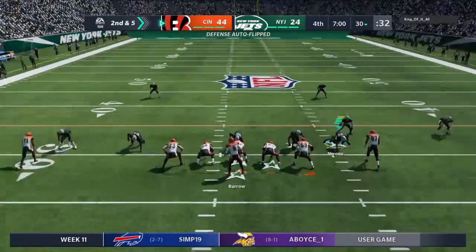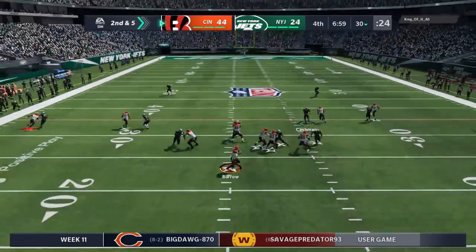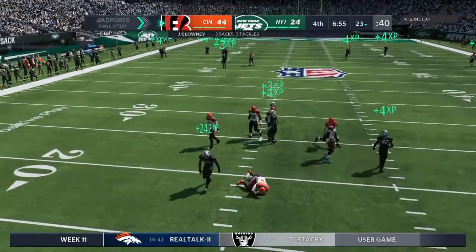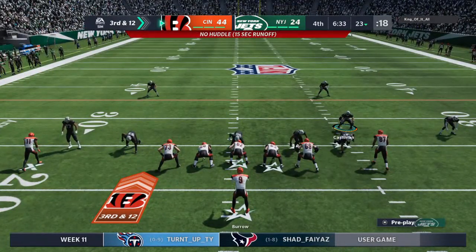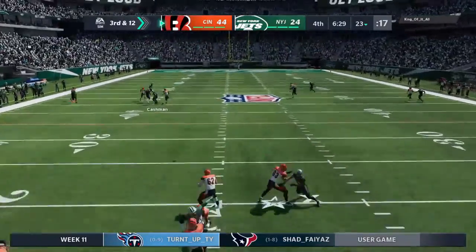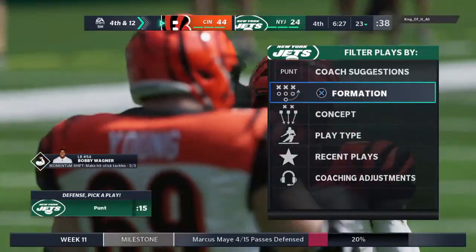Ball on the 30. They'll come up with a 2nd and 5. Out of the gun, it's Burrow. And the Jets pressure too much as down he goes. Jadeveon Clowney in there to get him, and that is sack number 6 now for him on the year. On 3rd down, Burrow. He sets to fire deep. And it's knocked away and incomplete. The safety Marcus May in there on the coverage.